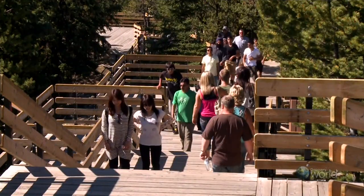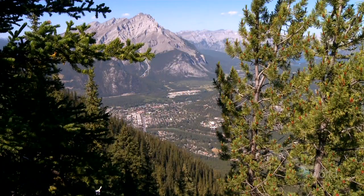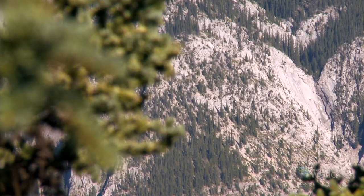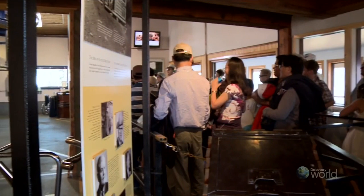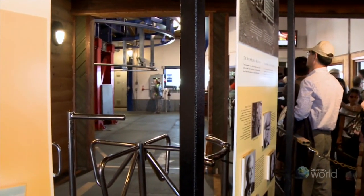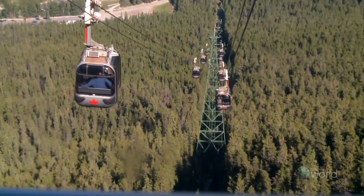Each observation point gives us a great chance to see the magnificent scenery of the surrounding Rocky Mountains. It's time to head back down in the windowed cable cars. The view is just as striking on the way down.